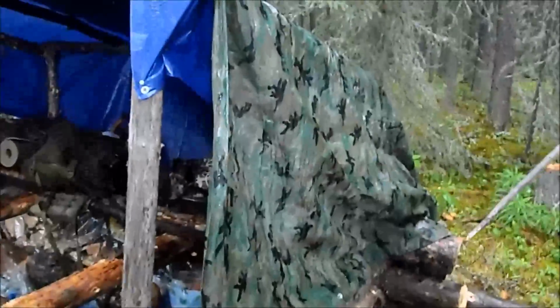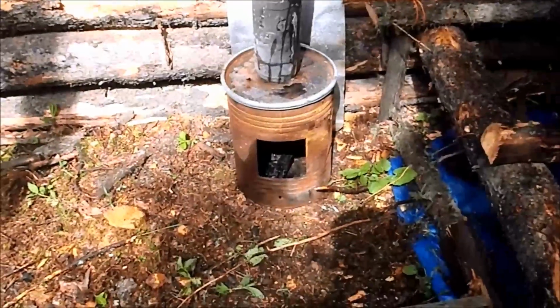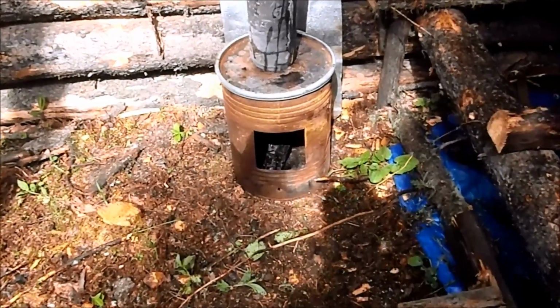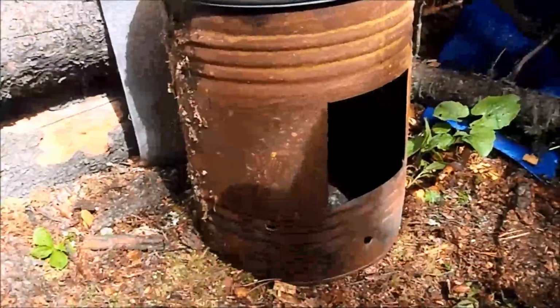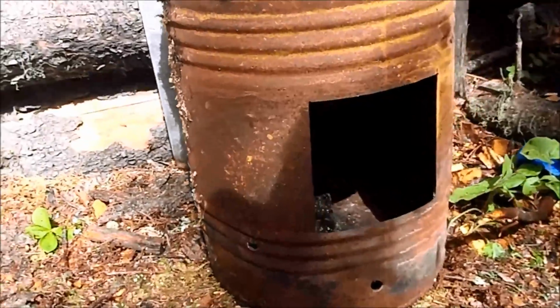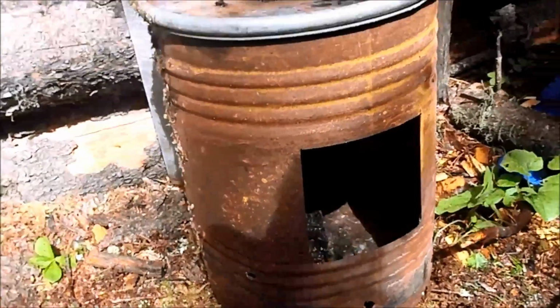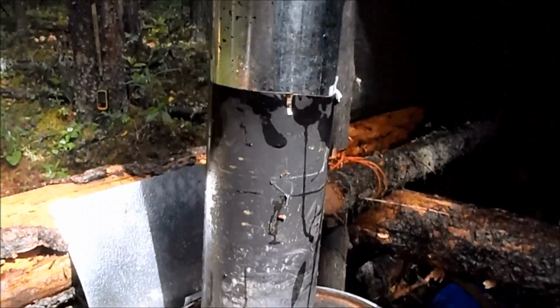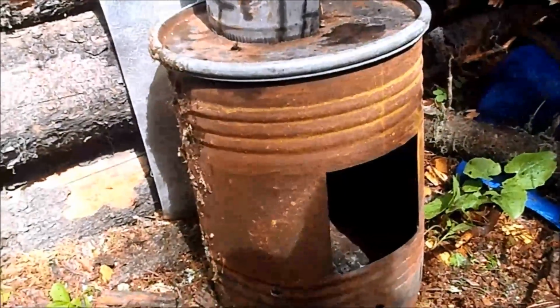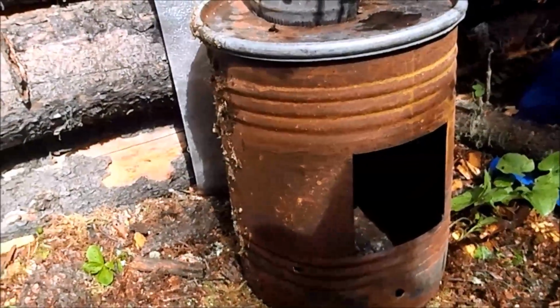You don't want people seeing these things. Also, I like camo. It's cool. Here we have our portable wood stove. Now I made this bad boy out of an old bolt keg. Simply cut a hole in there, put the lid back on, cut a hole in the lid, stove pipe. There you go, bingo bango. Nice little unit for heating this place up, also cooking on.